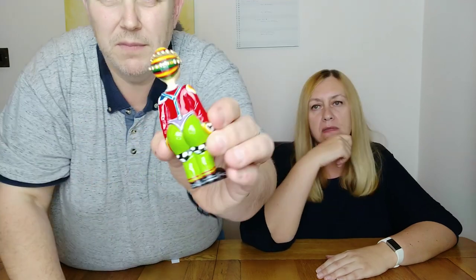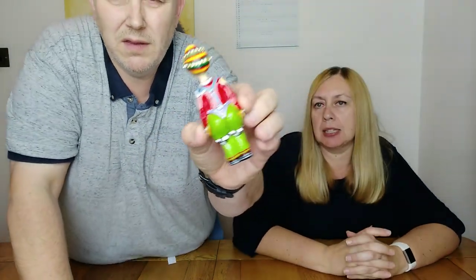Now, I don't know if the camera's picking it up, but he's got lots of little gems, like rhinestones around the top of his hat. He's got them all over the place. You can't really pick it up that well, but it's a sort of resiny figure. I don't know if you can show them the eyelashes. He's got gorgeous eyelashes.